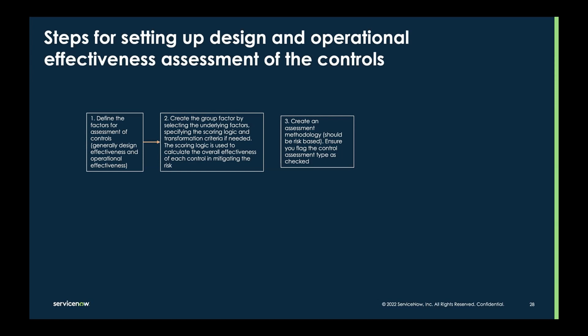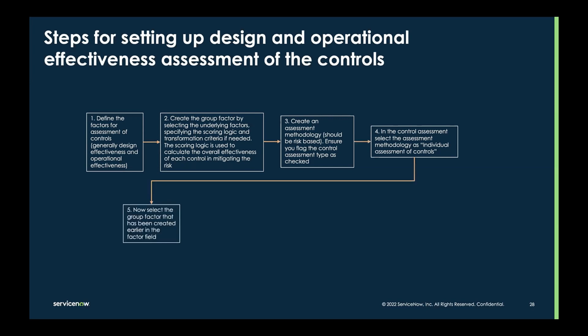So I'll show you an out of the box methodology, which we are shipping as demo data so that you have a reference to how it works. But the key point of note is this only works for scenarios where you're doing individual assessment of controls, right? Because if you're doing control environment assessment, you're not really assessing each and every control, but all you're doing is just looking at the overall environment together. So that's the reason this option is only available for those areas.